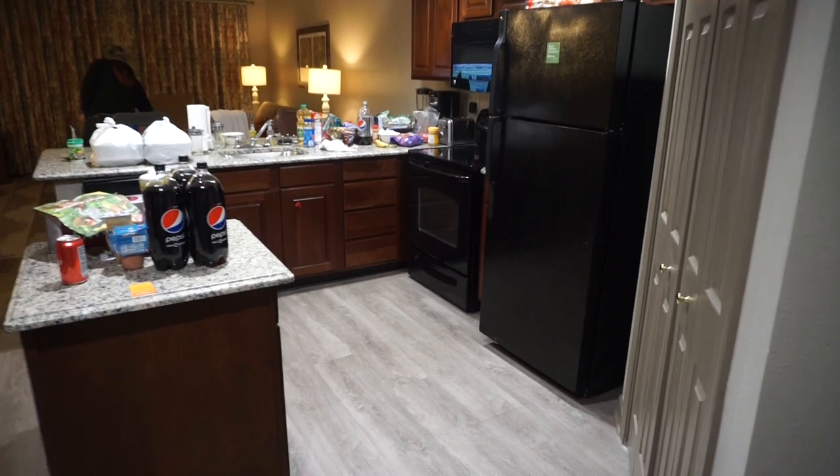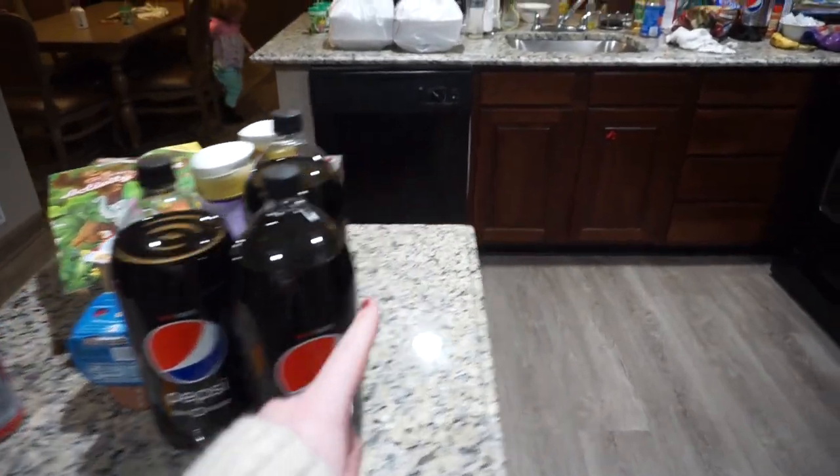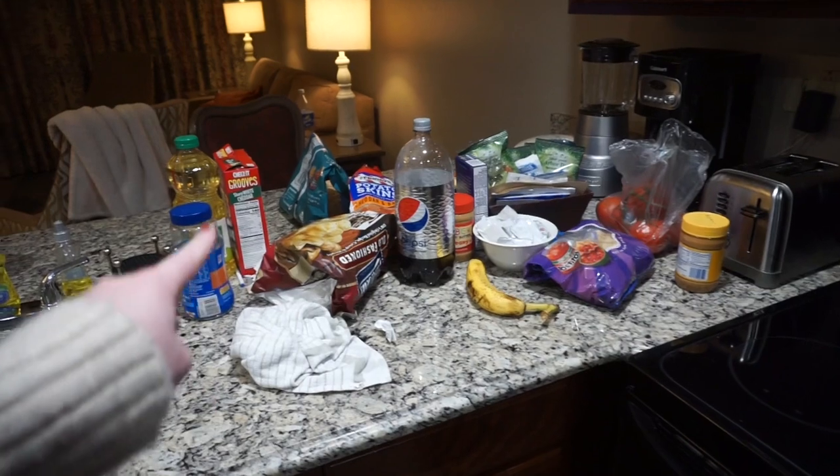Now, here's the kitchen. And if you can't tell, we made ourselves at home. There's our leftovers. This is what happens when you have kids. I want the lettuce on here. Okay, come here. On vacation, but we still have to cook.